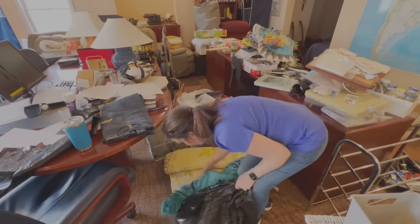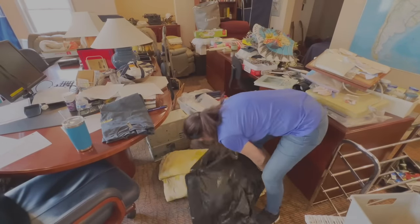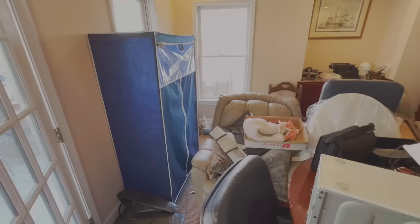All of these blankets are going to be donated. This is a carpet cleaner that doesn't have all its parts.